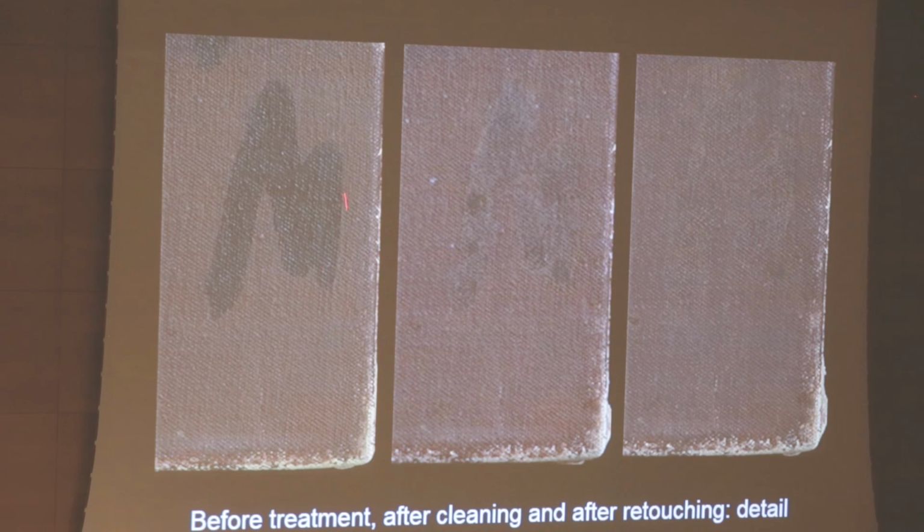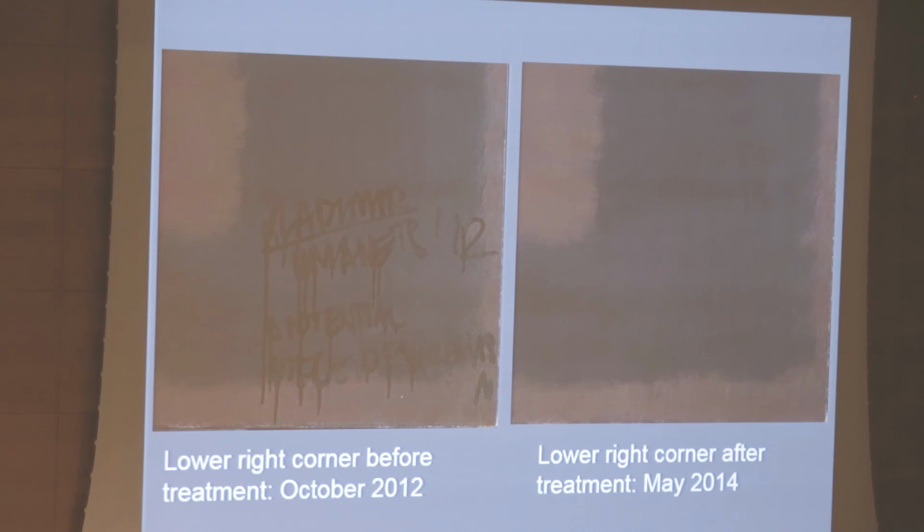So this is with the letter. This is with the letter removed, and you can still see the residues of the black ink, and then that's the restored surface detail there. And there's the before and after, which is, again, just a really great moment. So let me get down to my notes, because I do have a conclusion.